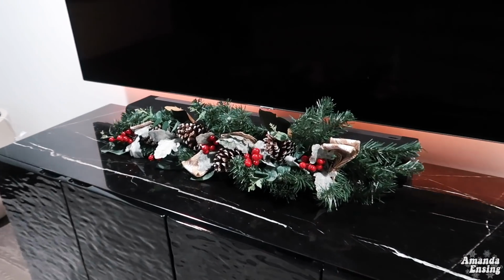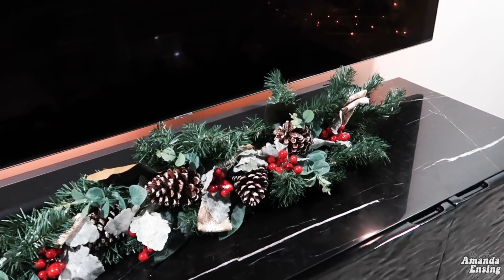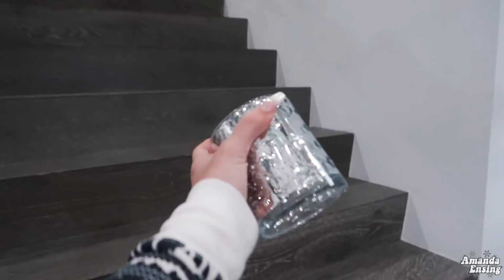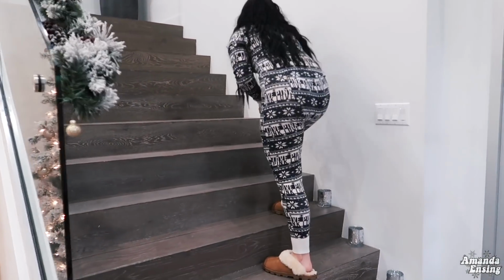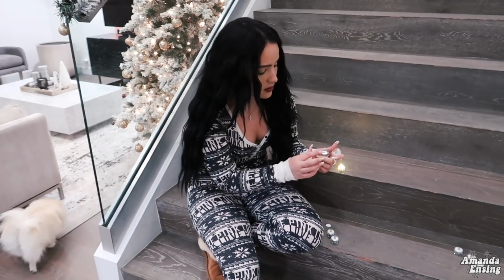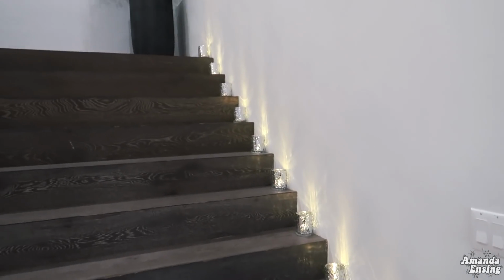I added this little garland to the TV stand. This also was from HomeGoods. So I have this idea. I bought these little cups at HomeGoods today, and I thought about putting one on each step with a little LED light, like a little tea light. Let's see how it looks. All right, it looks so cute.